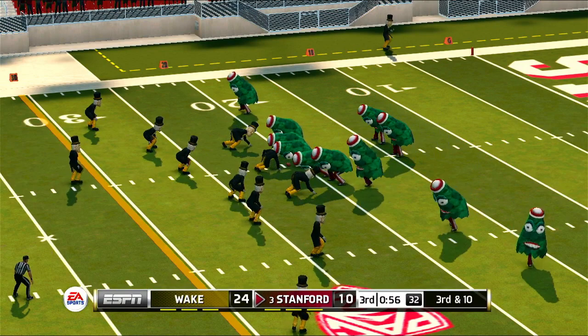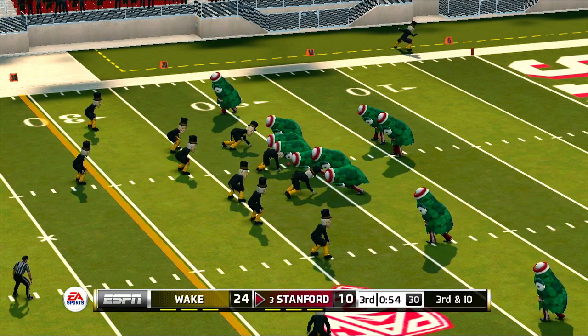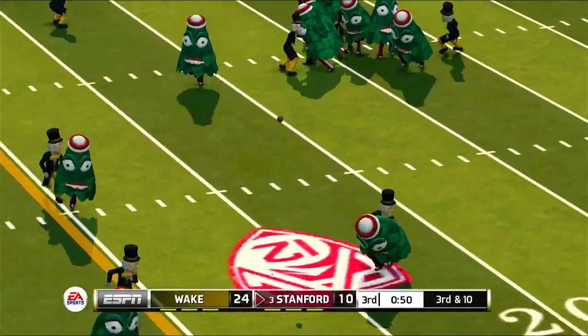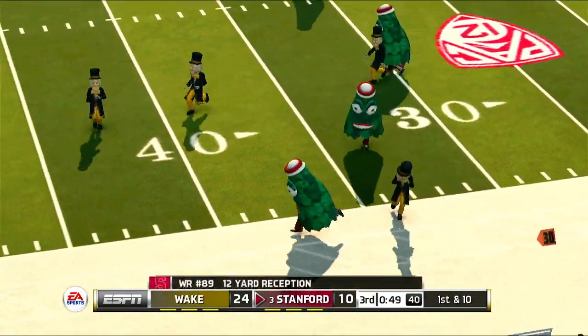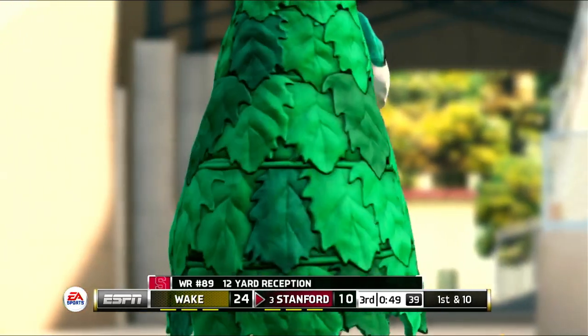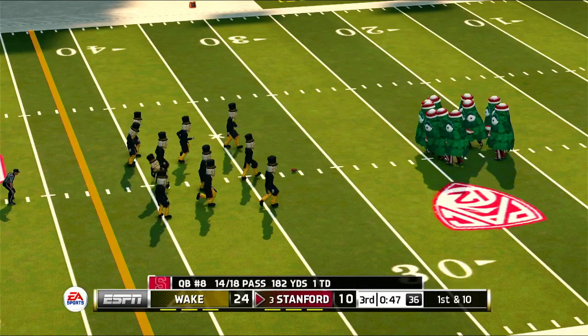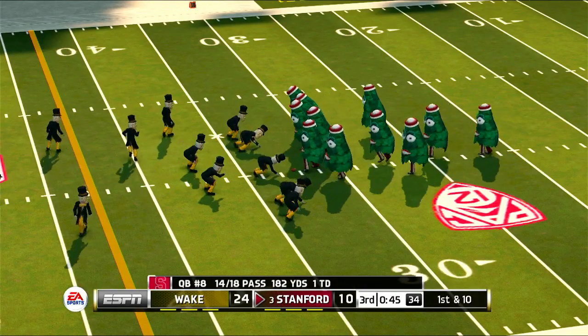Third down. It's caught. First down, and he's out of bounds. First and 10. Ball on the 32.